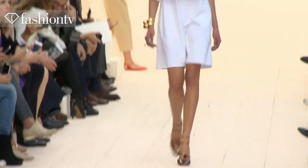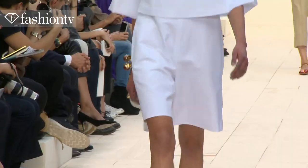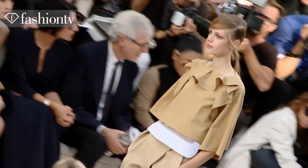The sharpness of all of the cuts of those more feminine circular things were done with a laser. Everything was laser cut to give it that really sharp edge, and that gives you something that feels very crisp and really modern.